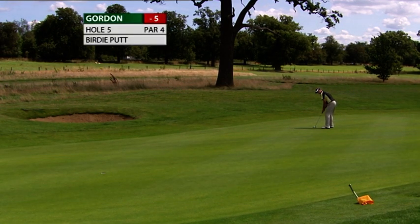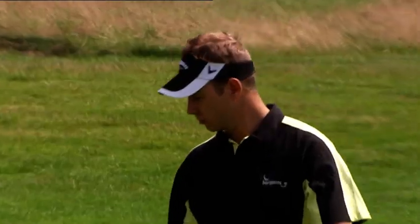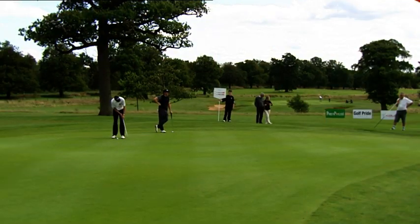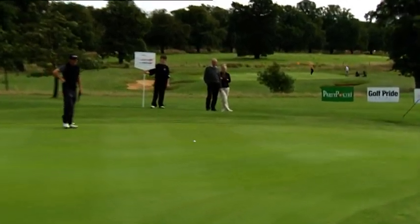Longish birdie putt here for Gordon. Great pace. You can see the greens look like they're running a pretty good speed considering the rain that we've had. Looks like it's dried out fantastically well. Yeah, when Thornton won at Bovey Castle, he was the 4th Irish win in a row on the EuroPro Tour this season.